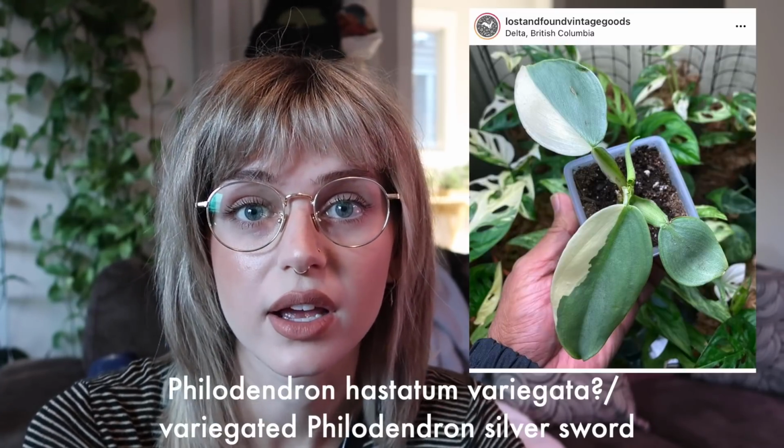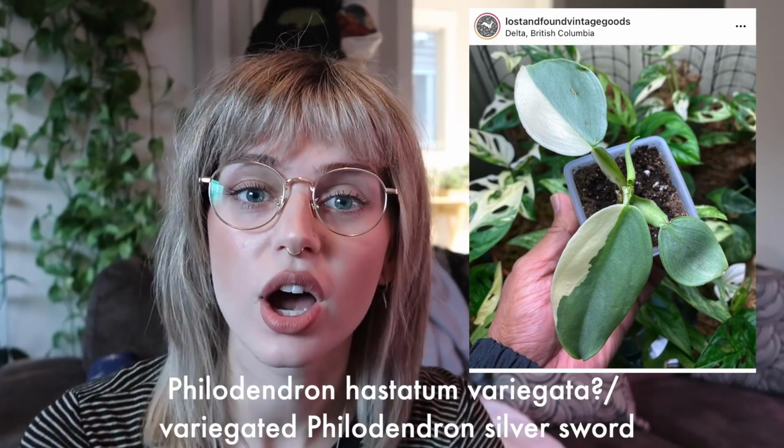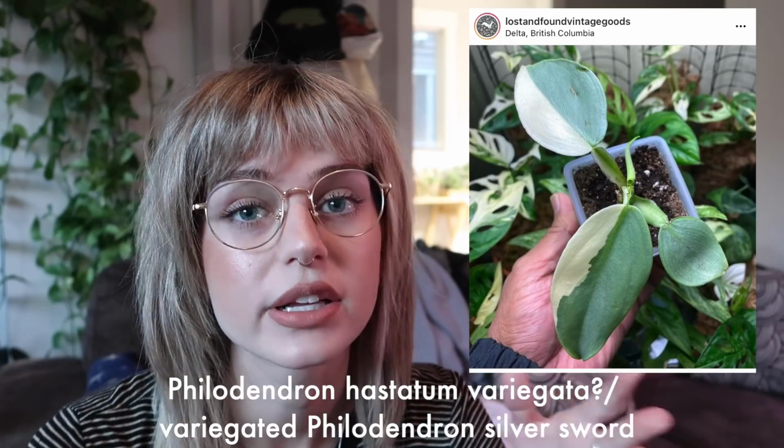Okay, so the next one is not a possibility, at least not anytime soon. This is a plant that I just learned was in existence a couple of days ago, and I was shook. I posted on my story, and it is a variegated philodendron silver sword. Like, what? Oh my gosh, you guys know I am obsessed with philodendron silver sword. It's one of my favorite plants ever, and I had no idea that there was a variegated version. I couldn't believe it. It says that they're going to be propagating and selling them, but I am sure that they are going to be worth a pretty freaking penny. So that'll be interesting to see. But yeah, it's just so cool that that even exists.